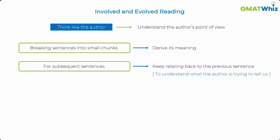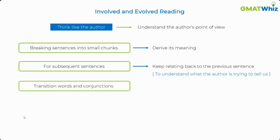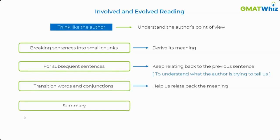And for that, you can use transition words and conjunctions. They help you relate back the meaning. The idea is once you are able to do all of it, you will be able to come up with the summary of each para, which will actually take your learning to the next level, and you will be able to solve the questions really well.